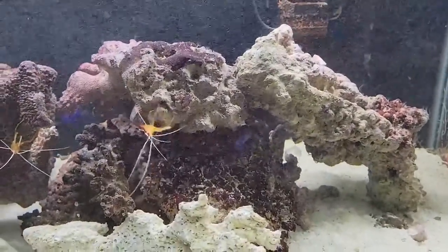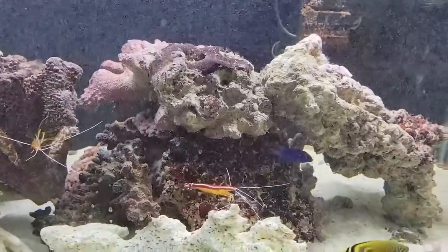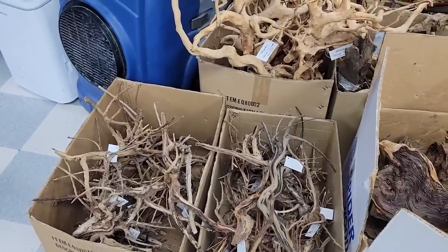And that wraps up the saltwater. I'm sure I missed some things that are hiding, but that's the majority of it. Last up is just a quick rundown of all the raw wood and rock we got in last week, or week and a half ago now, I guess.